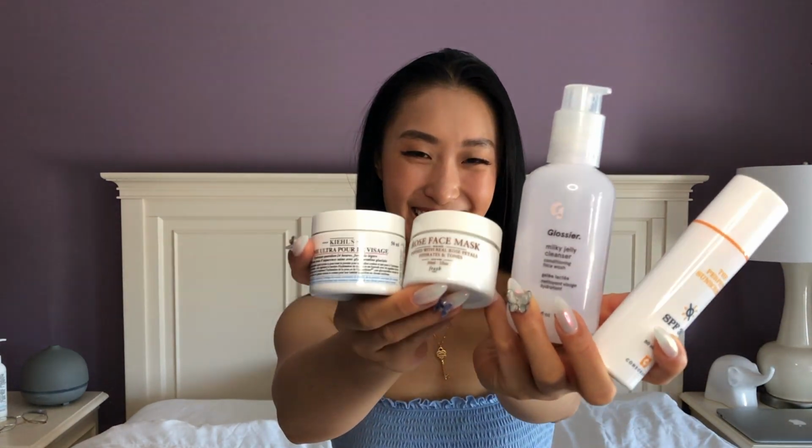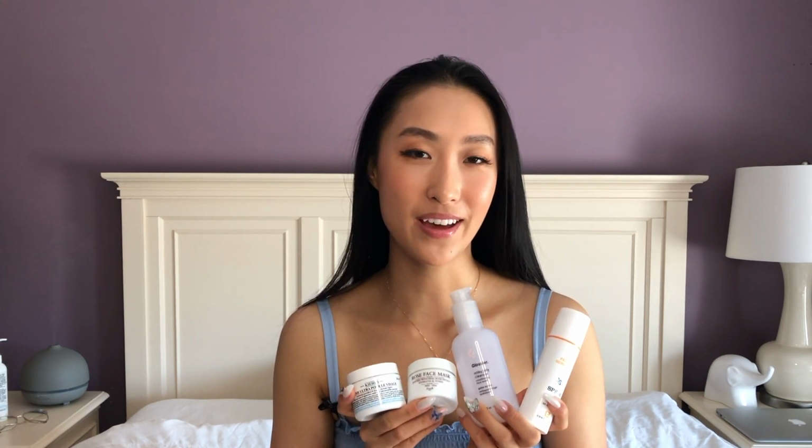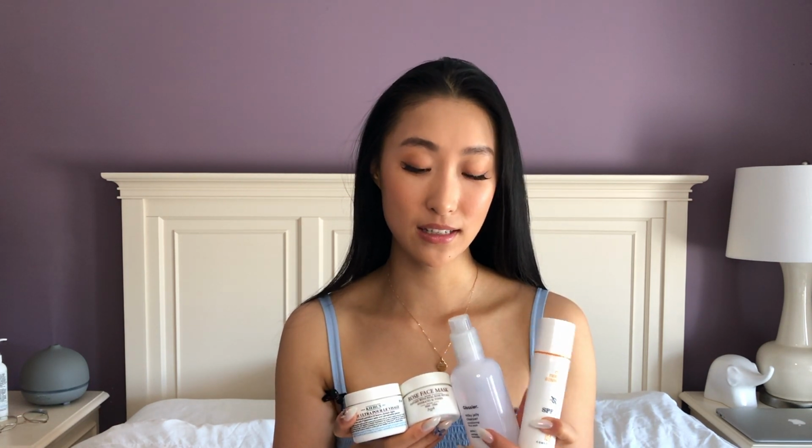So now that I've gone through 4 of my favorite empties, I just want to show you guys all of them again. Let me see if I can do this. So these are my 4 holy grails. I would highly recommend that you incorporate this in your routine, because everyone needs a really good moisturizer and everyone needs a good face mask. And this one is a very quick one, so you don't have to worry about waiting for so long. And everyone needs a cleanser that they can use every single day. And last but not least, everyone needs sunscreen.